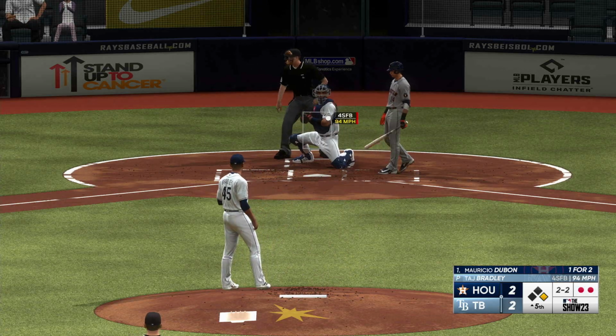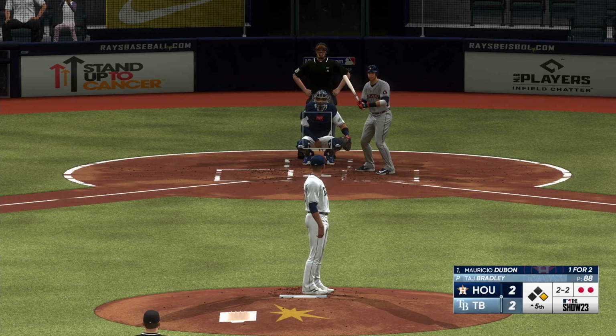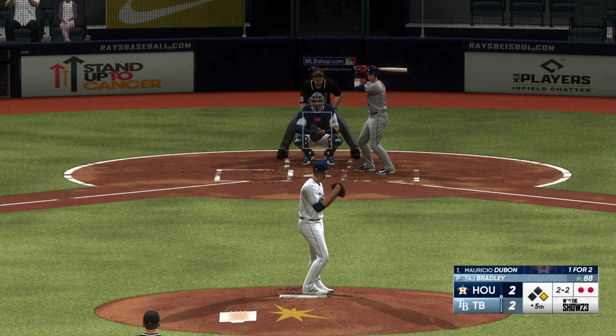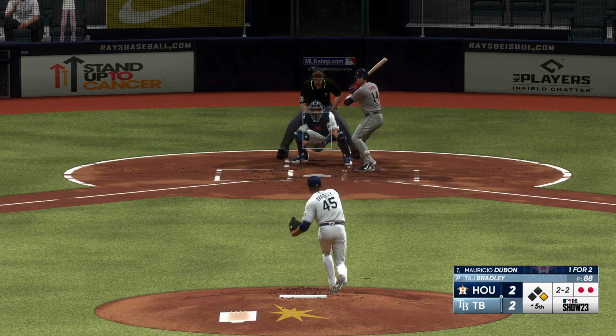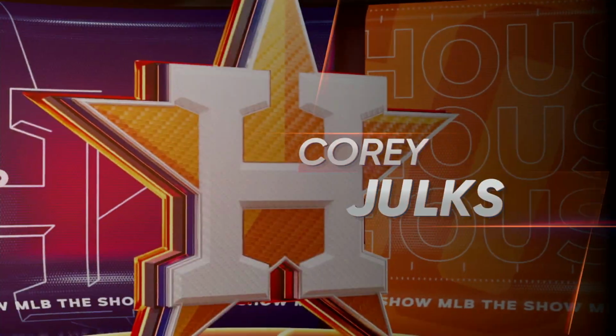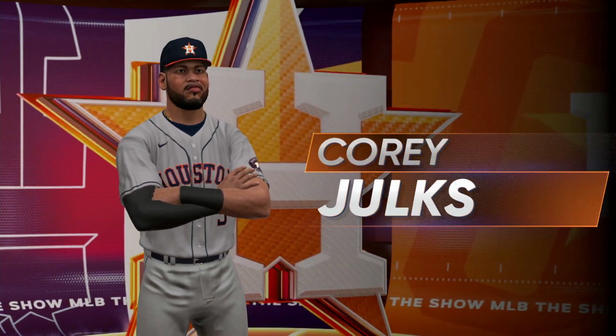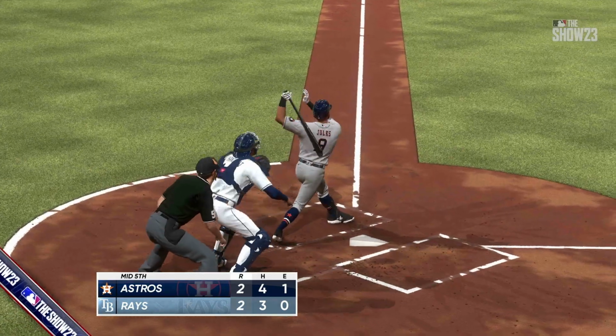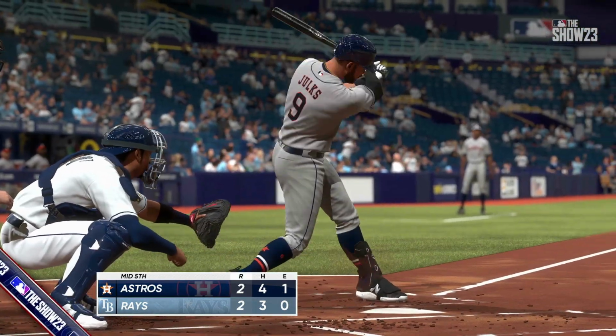That's in there. That is strike 2. Got him. Good job at damage control right there. 2-run shot for the Astros this inning. And we're deadlocked now at 2 apiece. It's Major League Baseball, and it's on the show.